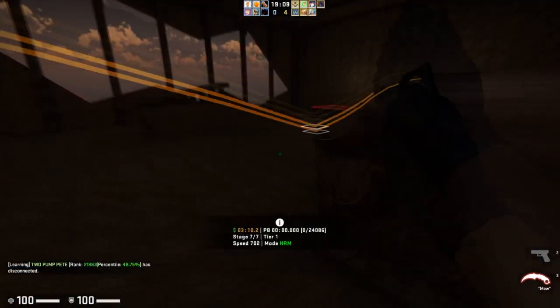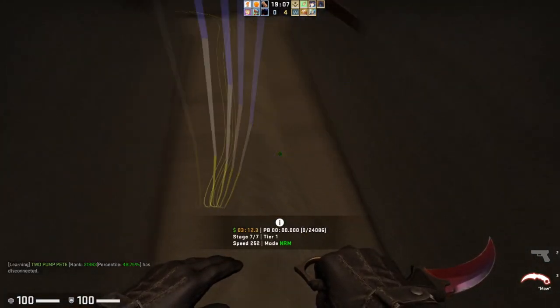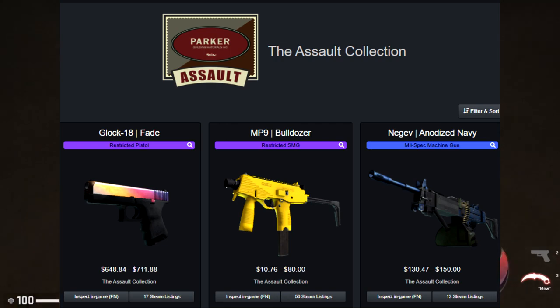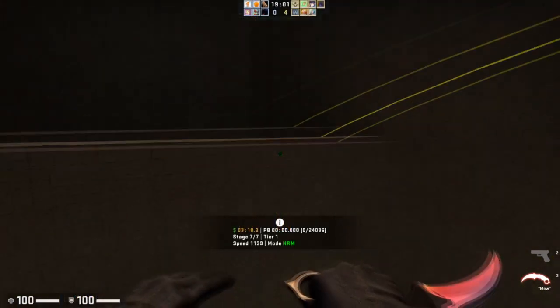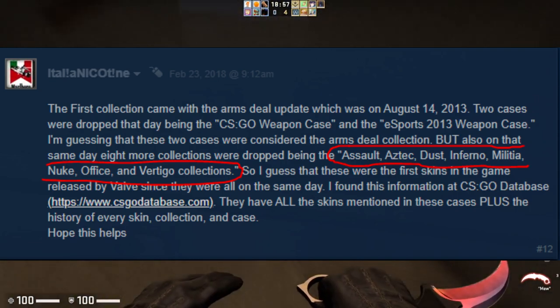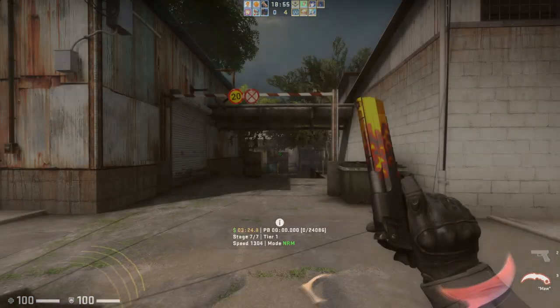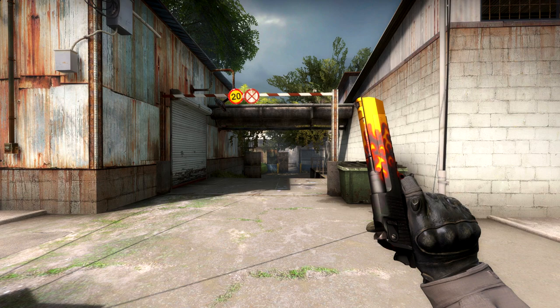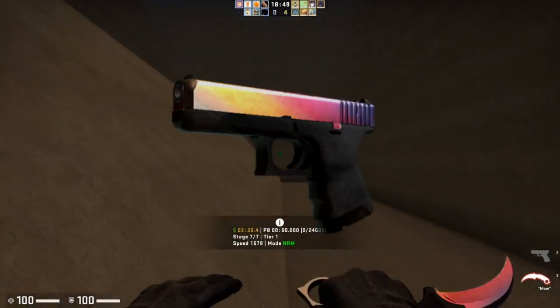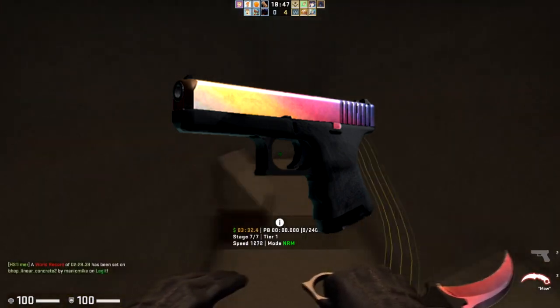One of the main reasons the Glock 18 Fade is so expensive is because it came out in the Parker Assault Collection so many years ago. It was one of the very first collections ever released in CSGO, along with 7 others that will also be up on the screen right now, and this is one of the best items from all of them. The Desert Eagle Blaze is also a very notable item from these early collections, but the Glock 18 Fade takes the cake as one of the most legendary skins released from this era of CSGO.